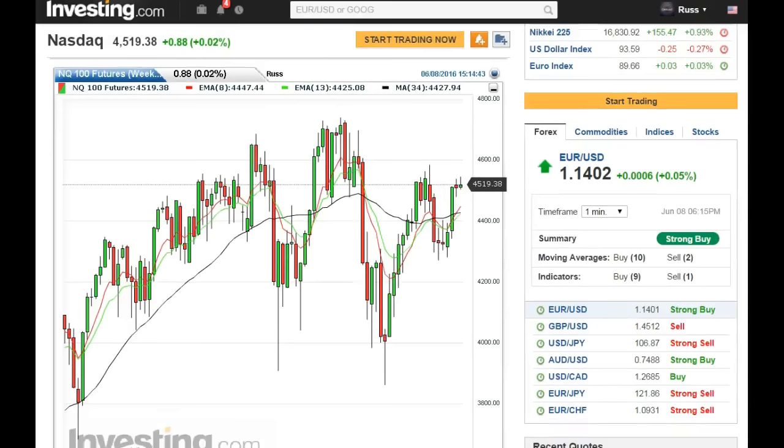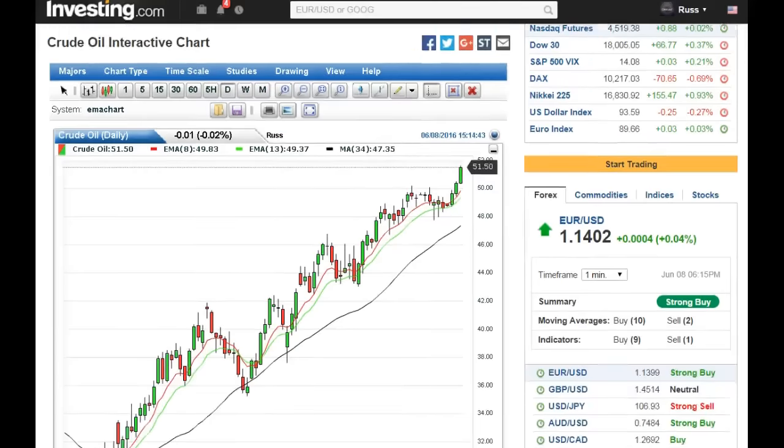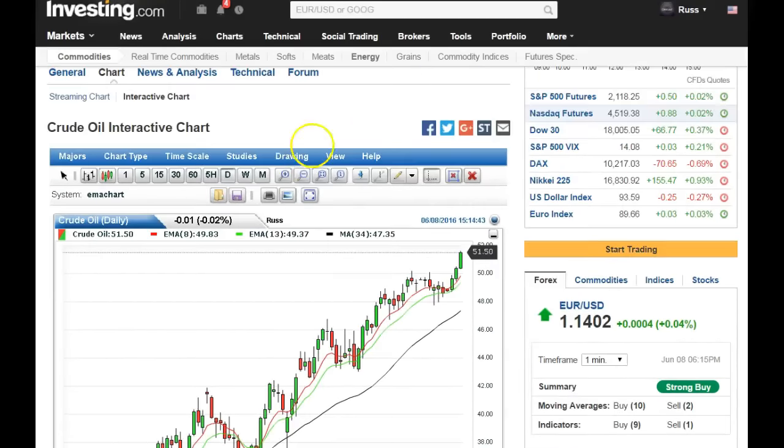It's only Wednesday. Crude took a jump, flat top break at 50, and you can see the three white soldiers. So maybe going for a while. Looks pretty bullish. That's a daily chart.